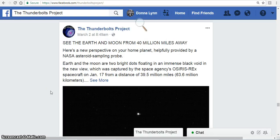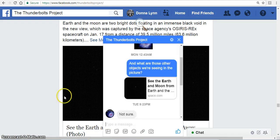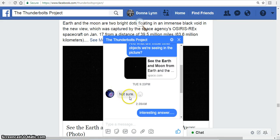Thunderbolts Project also posted an article on this particular photograph. And one of the things I did is I messaged them here and I asked them, what are those other objects we're seeing in the picture? They replied, not sure.